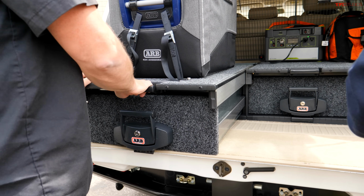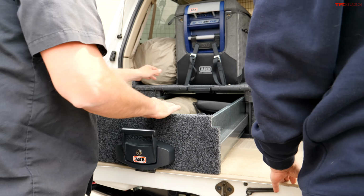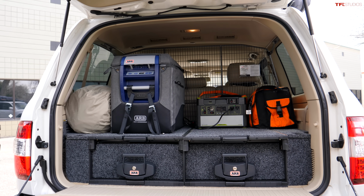Okay, so you just got to give it a push. Yep. Oh, I gotcha. And then it just goes right in. And the same with the drawers. Gotcha. That's very nice and clean.